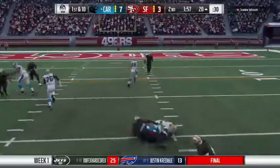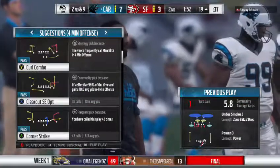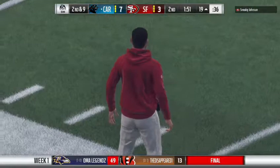Newton going to hand it off to McCaffrey. And he'll at least get him inside the red zone here, down to about the 19. Just a yard on the pickup there, and it'll bring up a 2nd and 9.